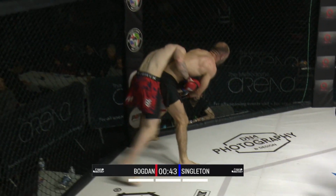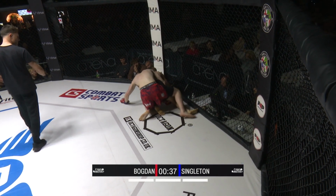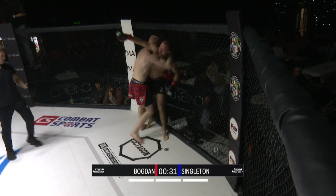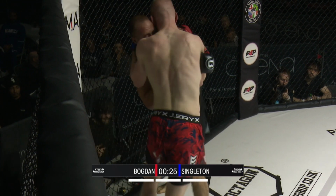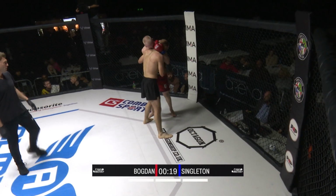On to the back now. 40 seconds left to work. Takes him down. Again, just keeping that headlock so that he can turn in. I mean, that's not something a coach would ever teach you to do. No. For some reason it worked. Nice knee to the middle from Singleton. Yeah, he's worked well in the clinch. Has landed some good knees from there.